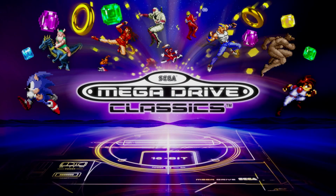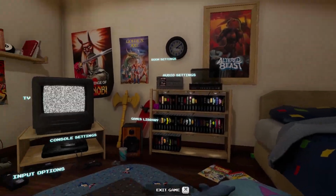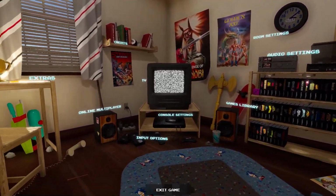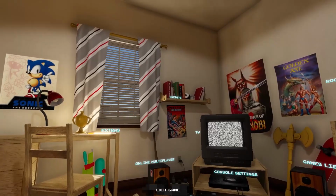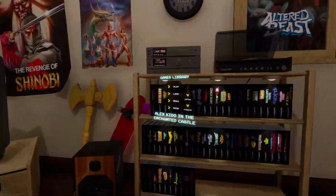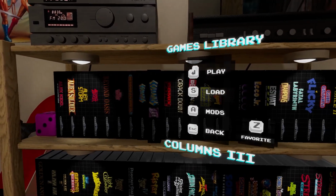So this was done to celebrate the 16-bit days of the Sega Genesis, the Mega Drive Classics. And you've got there what they considered to be the premier franchises at the top. So if we press any button, what they then did, which was a little bit more controversial, is they recreated what they thought a kid's bedroom from the 1990s would look like. So we've got a Sonic poster on the wall, we've got a game collection. So yeah, this is definitely back in the days where all games were physical collections.